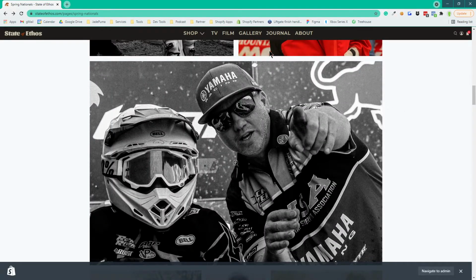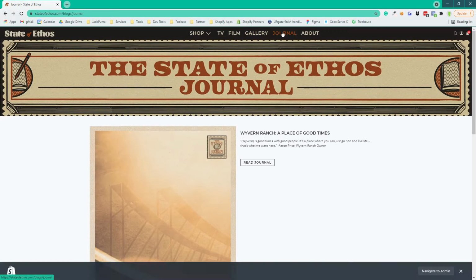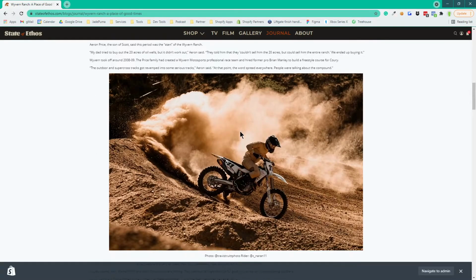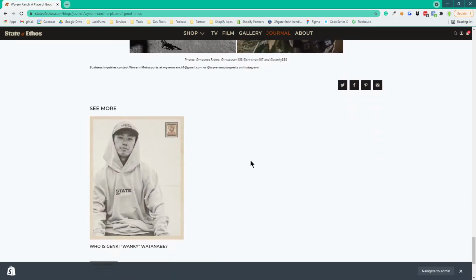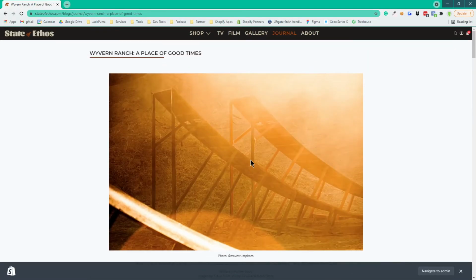So let's go back to the next section of content, which is the journal. And these are more traditional blogs where they've got text, copy, and photos. So we're just alternating between those and using the normal article layout to make that all happen. So lots of really good content, and it's all built in such a way that they can continue to add more content, and it just displays dynamically and all that.